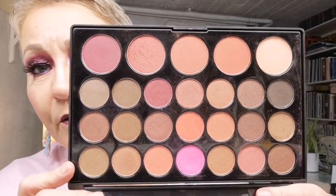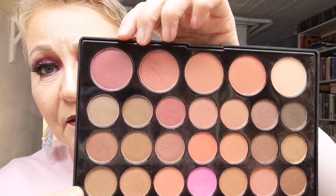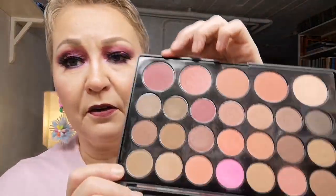And I have a really old one from BH Cosmetics. Blushed Neutrals, 26 color eyeshadow and blush palette. So this one has, the box is boring. Blushes in, and the blushes I really like, but they're mostly neutral with a pop of pink and orange. The blushes look much brighter on the camera. This one is a lot darker in real life. Never use it.